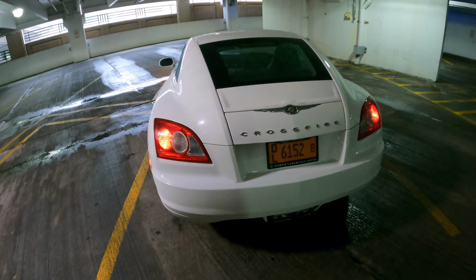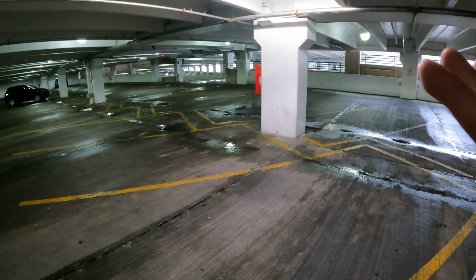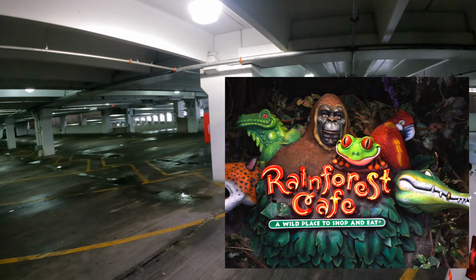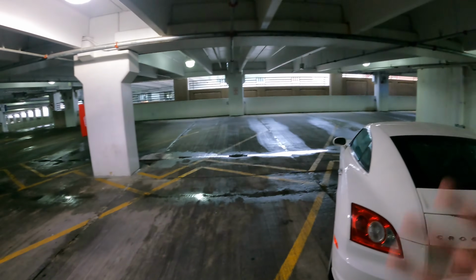Okay, so I got out to film the trunk here. There's birds chirping and tons of rain. It literally sounds like the Rainforest Cafe in here. I know that's probably a Midwestern deep cut, the Rainforest Cafe, but it smells like it too.